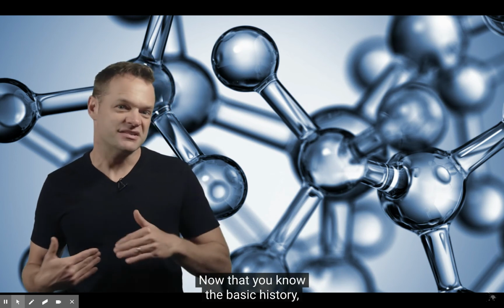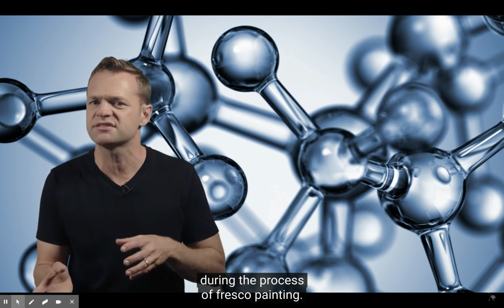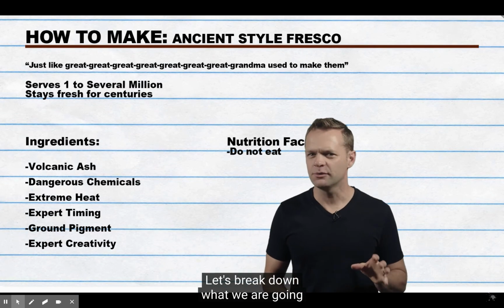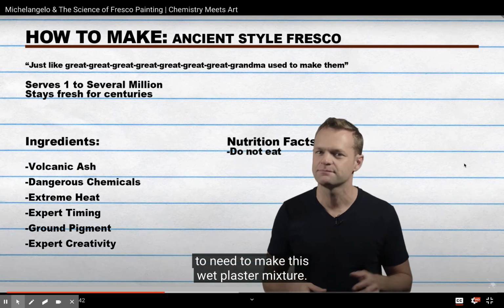Now that you know the basic history, let's explore what is happening within the chemistry during the process of fresco painting. Let's break down what we are going to need to make this wet plaster mixture. And this is really important because one of the main ingredients in making fresco is volcanic ash. And because Pompeii is in the shadow of Vesuvius, there was volcanic ash before Vesuvius from previous eruptions. So fresco usually appears where there are volcanoes.